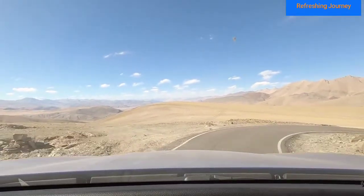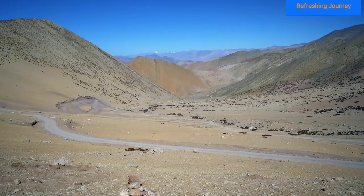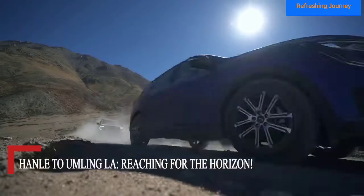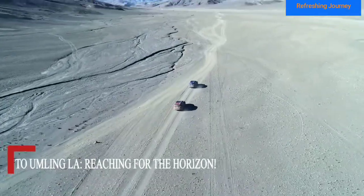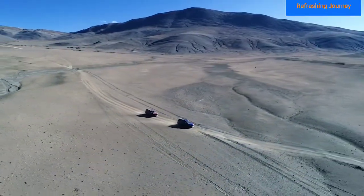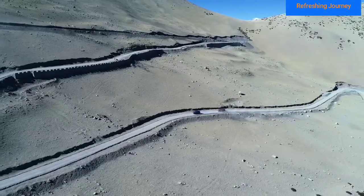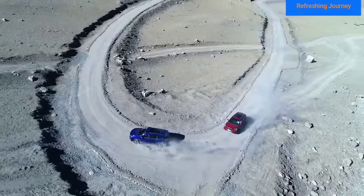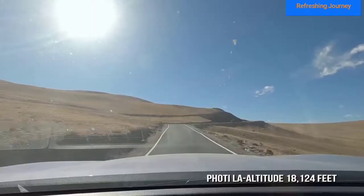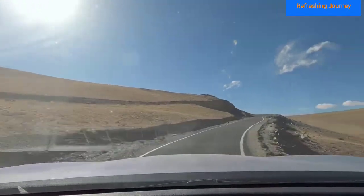D-Day had arrived. It was time for our ascent to Umling La. There were a bunch of dirt trails jutting out in all directions, and the climb was tough and grueling to say the least. It consisted of climbing up a mountain, crossing the tough terrain and coming back down, and then finally finding a blacktop road almost 70 kilometers from Hanle going towards Umling La.